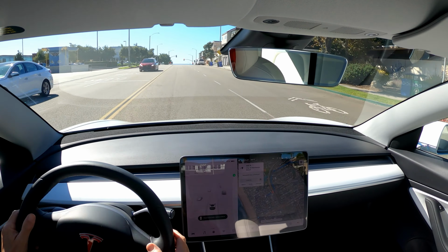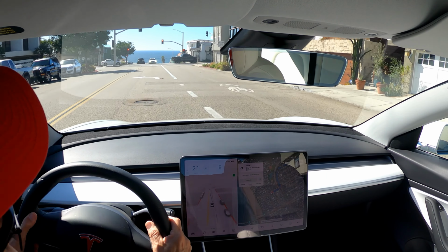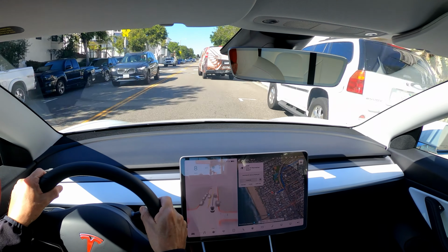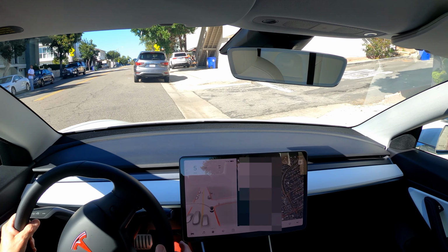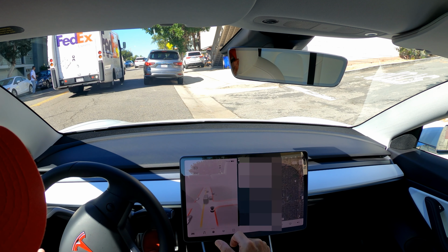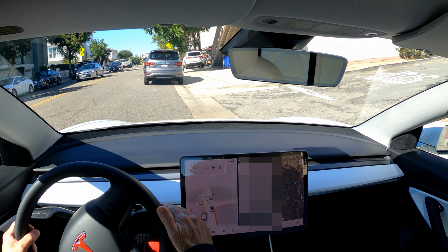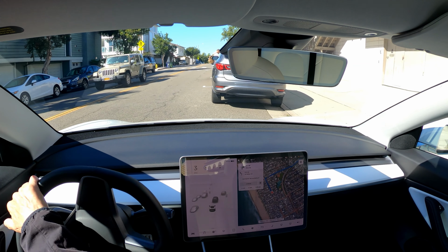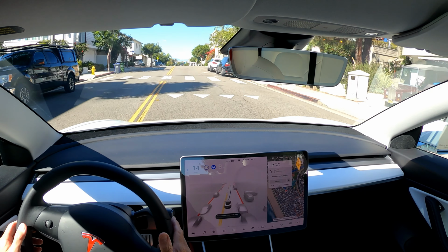Our destination, the Manhattan Beach City Hall, is on the left. I'm going to make a right turn, pull over, and reset FSD to drive me home. Okay, FSD is engaged again.